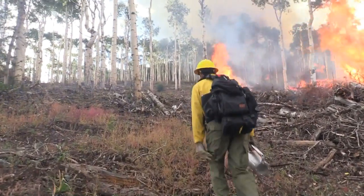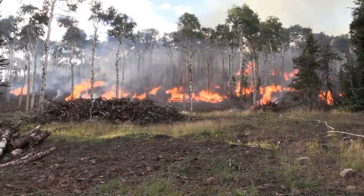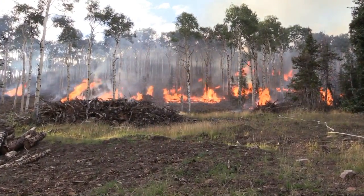I'm Kelly Cornwall. I'm the district fuel specialist for the Richfield Ranger District for the Fish Lake National Forest. Recently I've been the burn boss up here near Monroe Meadows, near Brindley Flat and Sawmill Flat, doing some prescribed fire in some mechanically thinned areas, basically trying to reduce hazardous fuels around the Monroe Meadows area.